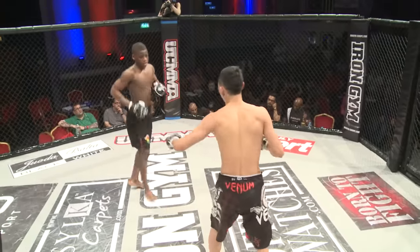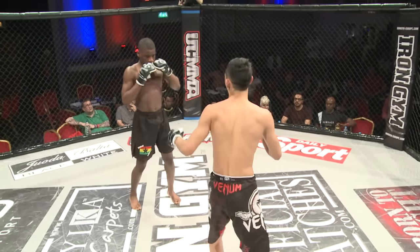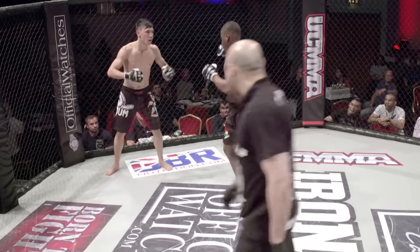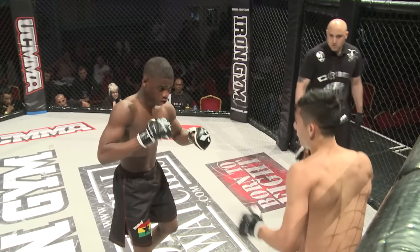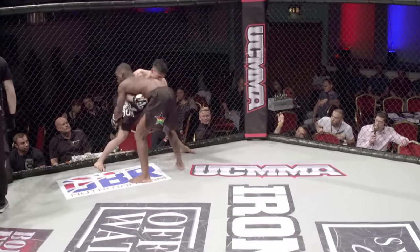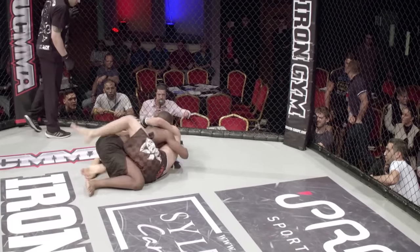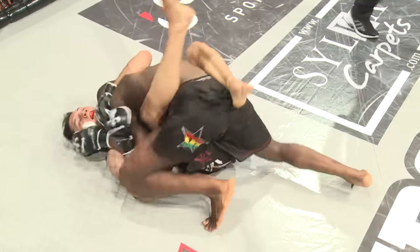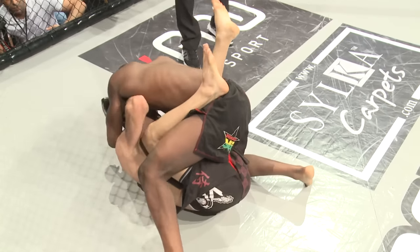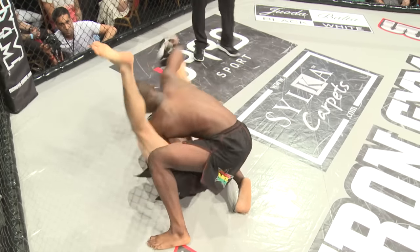So here we go, third and final round. What has been so far a fantastic bout. Both these guys showing fantastic technical ability at a very young age. Beautiful sweep to take down, leg trip. Great work. Festus looking to posture up. He knows Javid has dangerous legs.